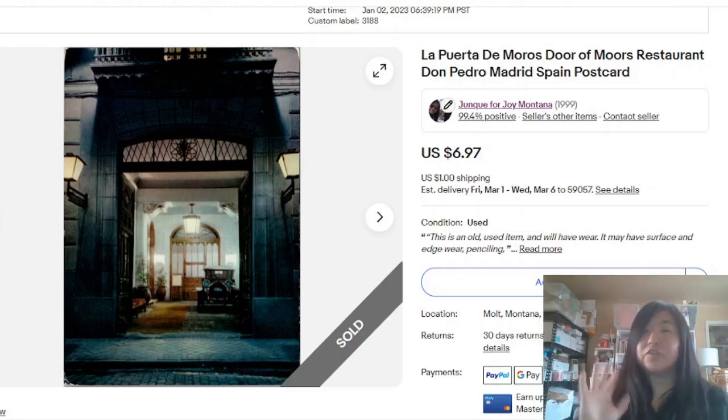So what we're going to do today, I was looking at what had sold recently, and one thing came up that I haven't done before, and that is international postcards and ephemera. I know there's a lot of talk in postcard circles that international doesn't sell that well, takes a lot of time to list, but there are tools to make it easy.